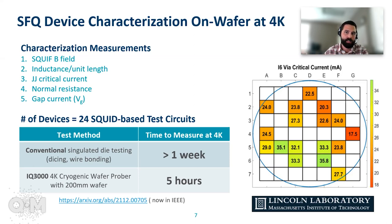If you had done this on a typical chip prober that you would see in the cryogenic world at an academic lab or an R&D facility, something like this would take well over a week to fully measure all those devices. With the wafer prober, we're able to do that in a single cool down in about 5 hours. So again, a very high volume of data is coming out of the cryogenic wafer prober. And we do have a wafer prober that's being offered to the community if they want to try that out.